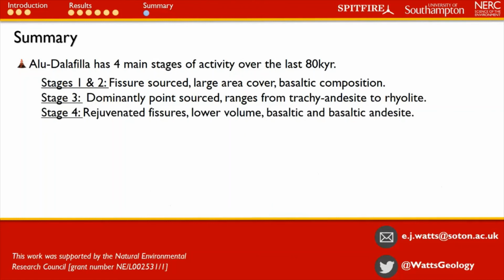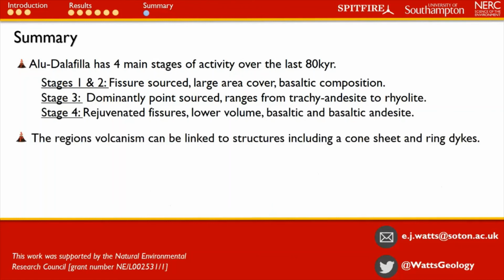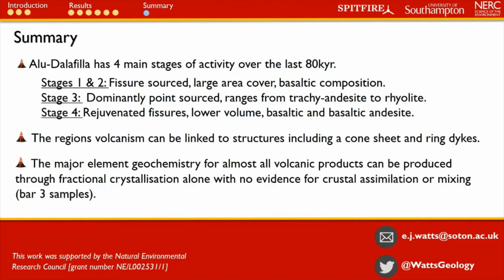Structures can be found within the region indicating the presence of ring dikes and cone sheets. And finally, almost all volcanic products can be produced through fractional crystallization alone.